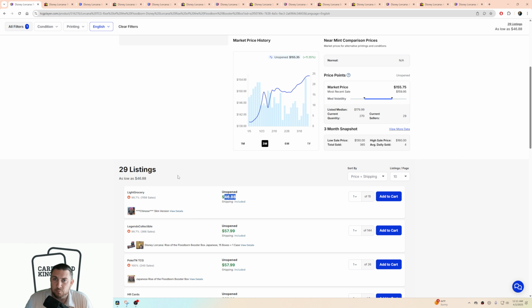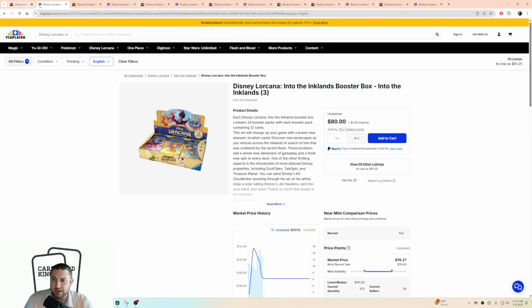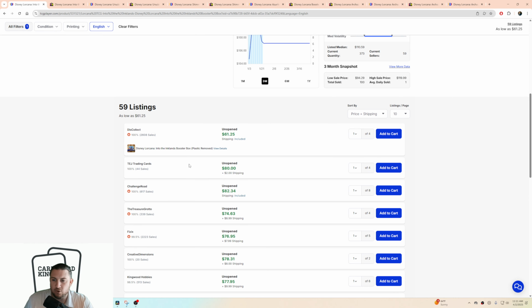And so that is where I would say maybe I would go if I was trying to open Rise of the Floodborn, probably recommending keeping this one sealed as well. But once again, not out of the range of possibilities. You get a couple cold foils of some of those Rise of the Floodborn meta cards, and you're doing all right. So that is where we're at for Rise of the Floodborn. Moving right along, guys, into the Inklings.